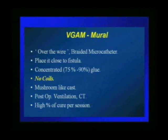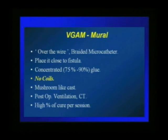So how do we treat the vein of Galen aneurysmal malformations, which are mural? As I said, mural are single hole fistulas. Here we use the catheters which are over the wire. That means catheters like SL or Echelon. We use the 14 wires, any 14 wire of your choice.